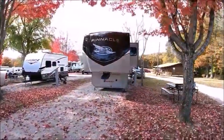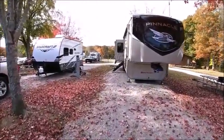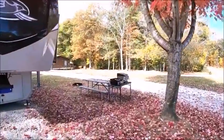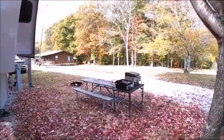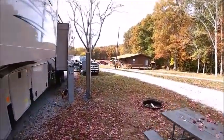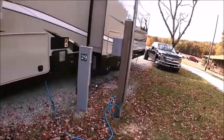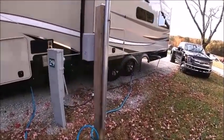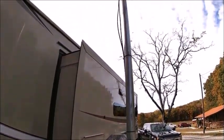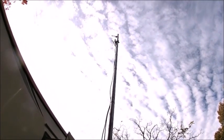Nice little site. Not much of a living space on the living side, but it's all on the reverse side. As you can see, we are on the end of this row, so our living space is on this side. Picnic table, fire ring, water, electric, sewer hookup, and Wi-Fi. And what's really nice is the Wi-Fi extender is right here on our site, so our signal was crystal clear, no problems.